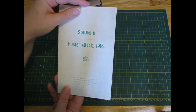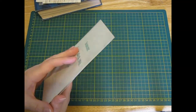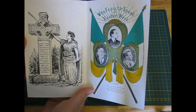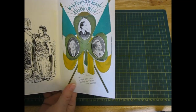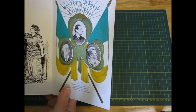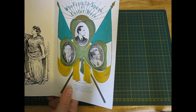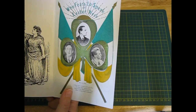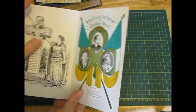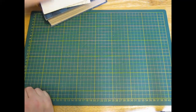And it had this, Souvenir Easter Week 1916. And inside of that, it's got this: Who fears to speak of Easter Week? And it's got these photos of Thomas McDonough, Joseph Plunkett, P.H. Pierce. So I thought that was really cool. Nice little added bonus there.